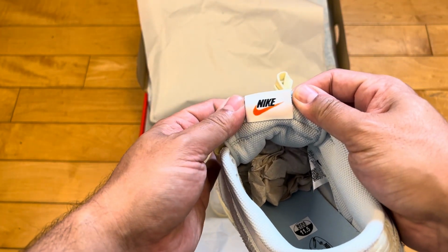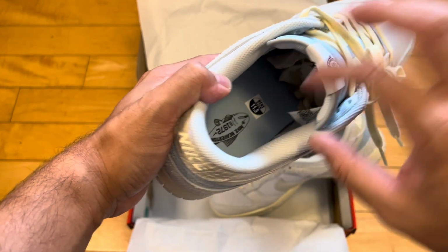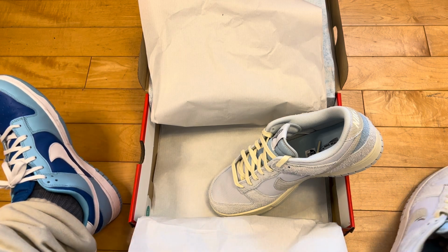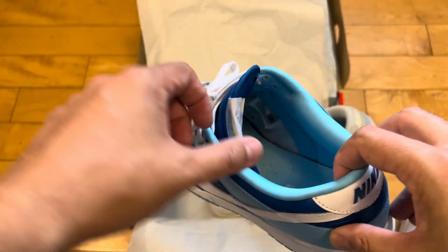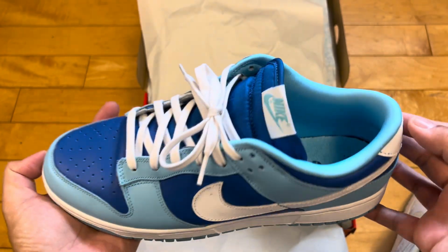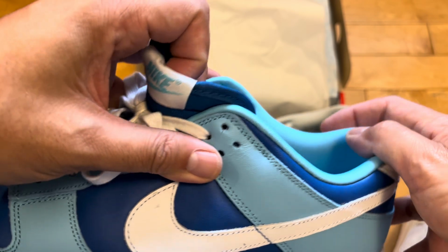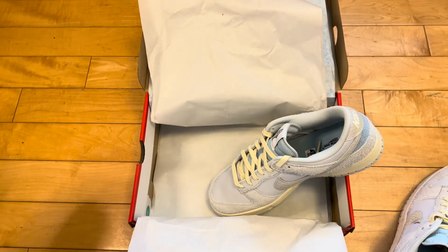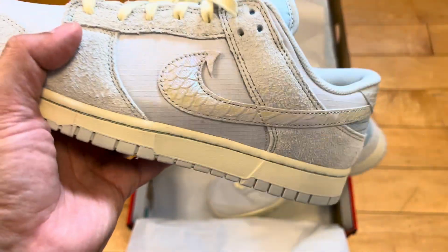They're your old school Nike logo there. The collar is that signature perforated stuff, different from this smooth nylon here on these. These are my favorite dunks currently, regular dunks. The Argon Blue dunks. I've been rocking these a lot so far and enjoying them. This is such a bright, cool colorway. Complementary blues. So different, you know, see the different soft liner there versus the perforated one here.